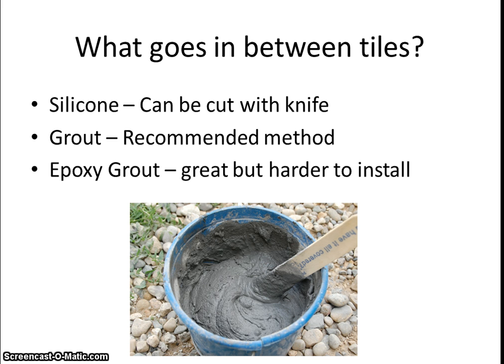You can use silicone, and we've seen a lot of customers do silicone really well in between pieces, and they end up coloring the silicone with markers and or paint, and they do a fantastic job of hiding their seams. The only downside to silicone is it can be cut with a knife. It's relatively soft, so if you were to jab a knife in there, it'll just cut right through. Not right through, but it can cut through.